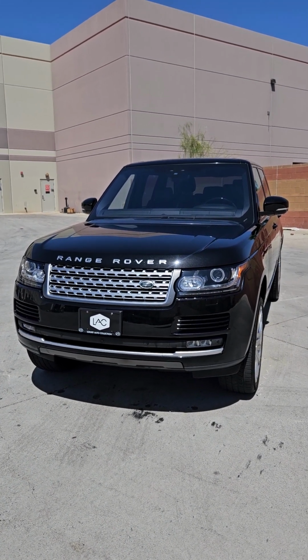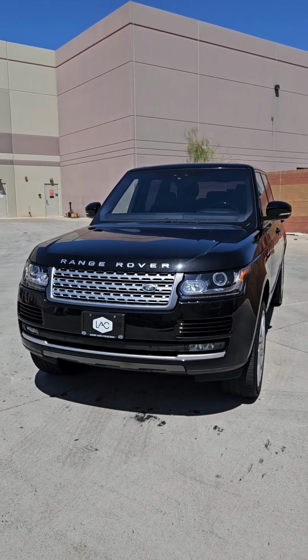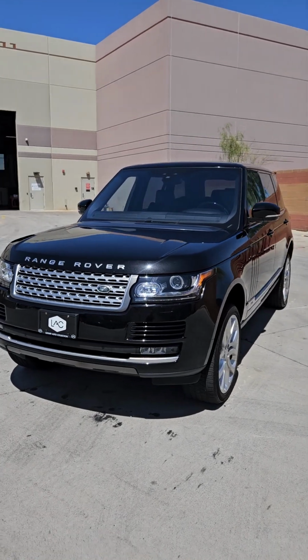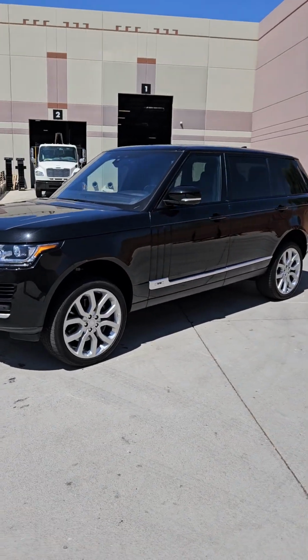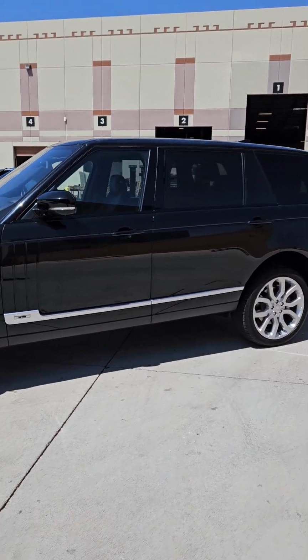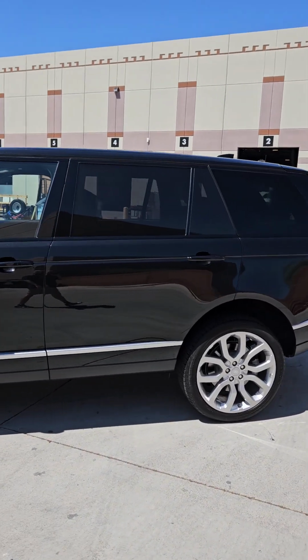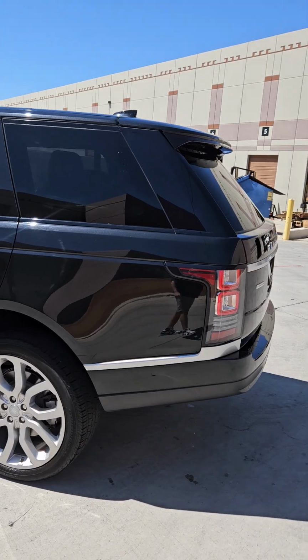Luxury Auto Collection's 2017 long wheelbase Range Rover. This vehicle has just under 15,000 miles. It's around 14,300. It's Santorini black, so it does have some metallic in this paint. Being a long wheelbase, it's going to have the extended rear door with the extended space in the back.